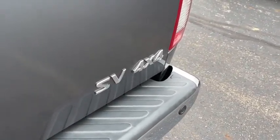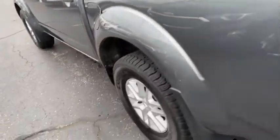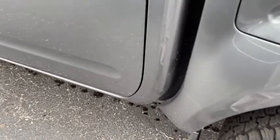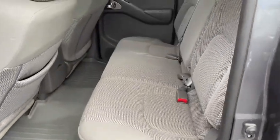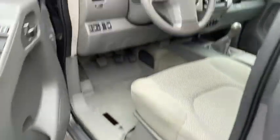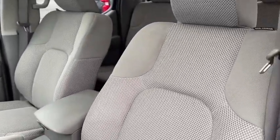Traction control, dual airbags, leather-wrapped steering wheel, power steering, alloy wheels, four-wheel disc brakes, floor mats, CD player, electronic stability control, heated front seats, fog lamps, power windows, AM/FM CD player with 6 speakers, overhead console, tachometer, remote keyless entry, panic alarm, cloth seat trim, front reading lamps.